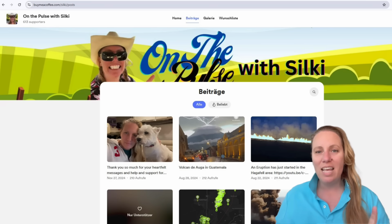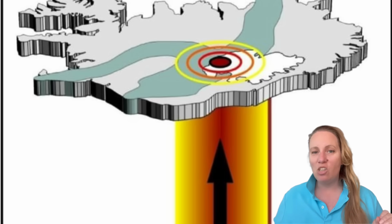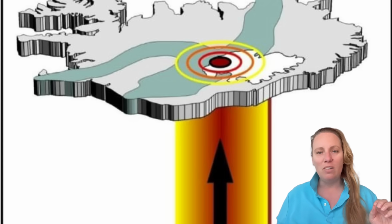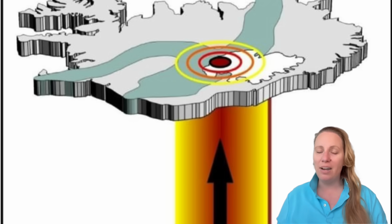And check out this interesting video about the Mantle plume that could be, or is definitely underneath Iceland, but what could happen with this Mantle plume, because it might have ripped apart the Pangaea continent. So check this out.